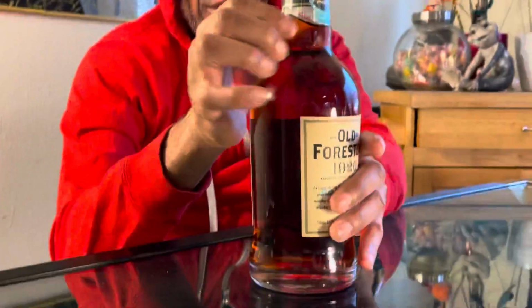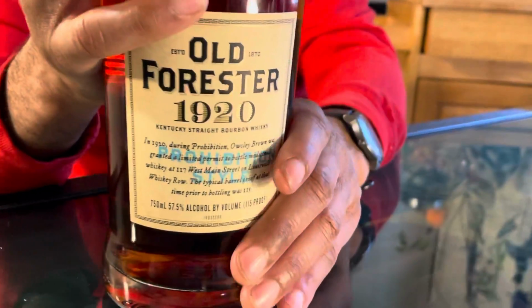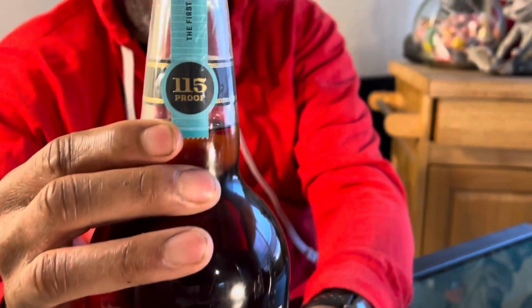This is 115 proof. It's 750 milliliters of 57.5% alcohol by volume, 115 proof. And as you can see, it says 115, not 112, not 113, not 350, but it says 115. And I'm gonna open Old Forester 1920 because it's the moral thing to do.